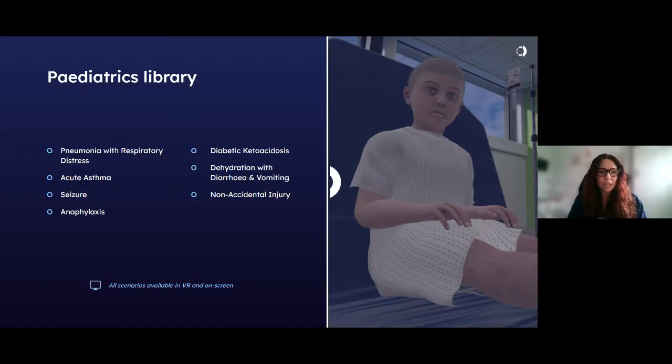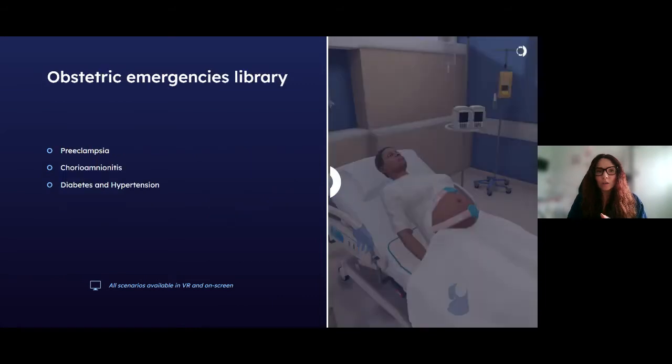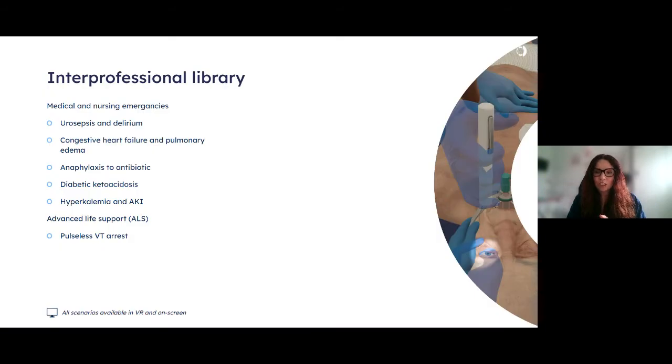Also got a paediatrics library there, mental health, obstetrics, interprofessional. So today I'm going to show you the single player scenarios, but there are interprofessional scenarios in the background.